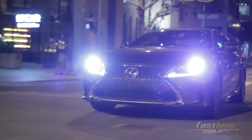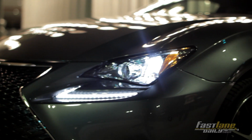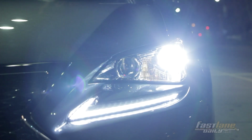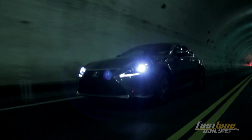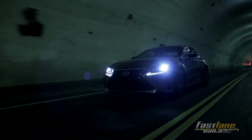This design on the outside is incredibly bold. It's got sharp lines to it. It has the largest spindle grille of any other car coming out. So this is a wild and crazy car, and that's why Lexus did this, to change the perception of what everyone used to have about Lexus.